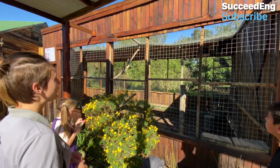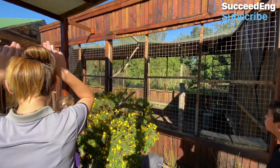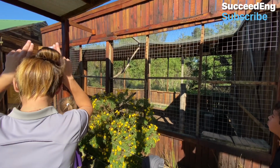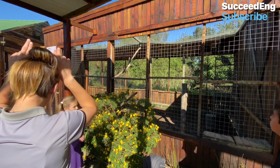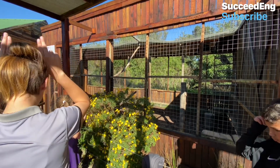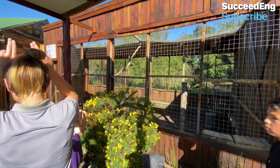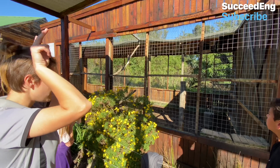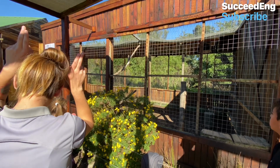Alright, now if you look at their ears, do you see their little ears? Do you think they're their actual ears? Some say no. Do you say yes? Okay, well, I'm going to say no. I agree, no, they're not their ears. These are feathers they use to communicate with one another or to camouflage like a broken branch.